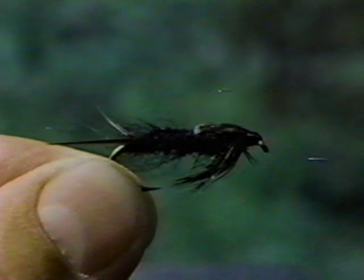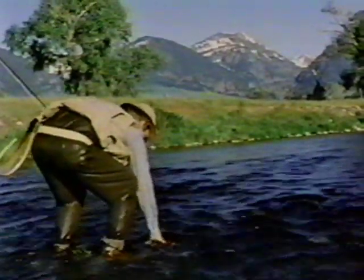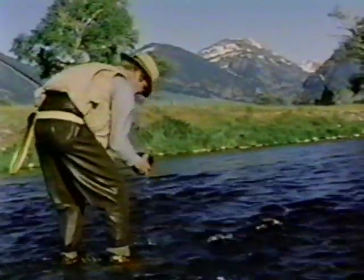Artificial flies can be tied to directly imitate food items of the fish, or perhaps only generally suggest food items. The major food items of the fish are aquatic insects, crustaceans, and other fishes. The four major aquatic insects are mayflies, midges, caddisflies, and stoneflies. They spend the majority of their lives underwater and only a short period as a winged adult.